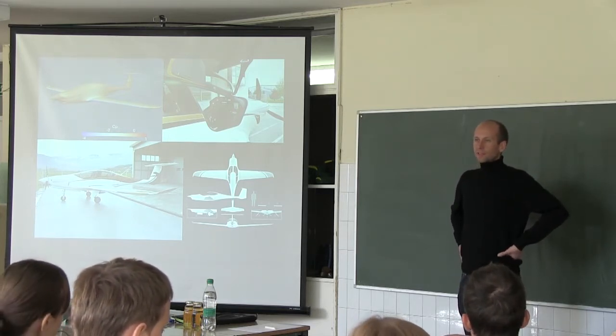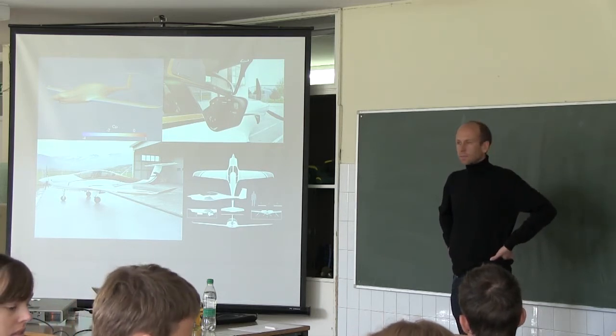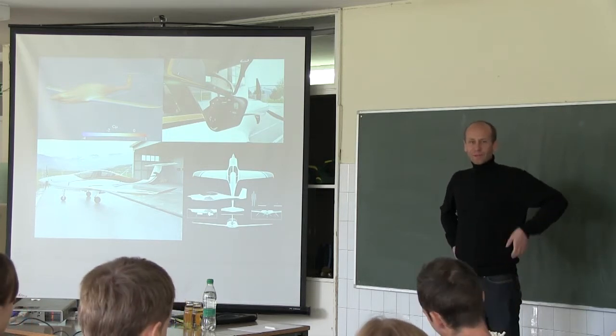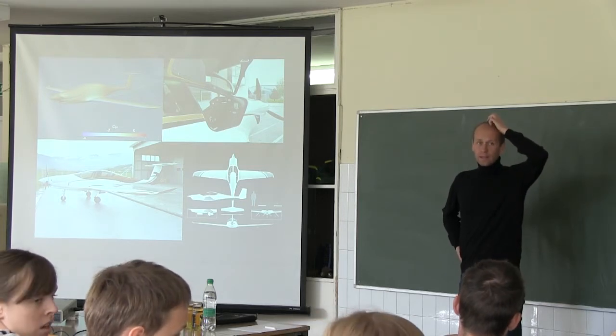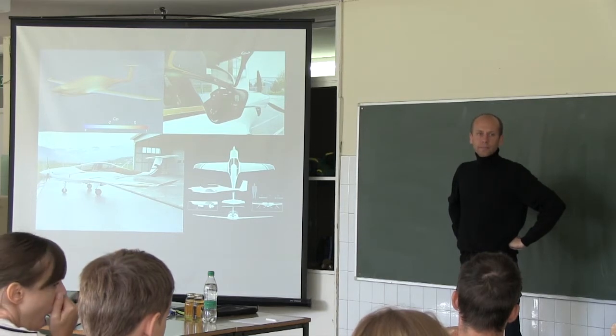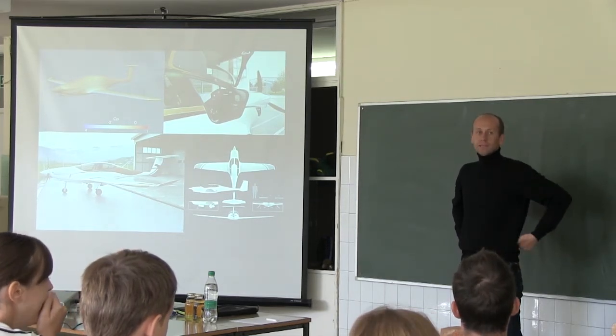Without a tail, yes. We started such a design for Selex Galileo, an Italian company producing, well, mostly weapons. But what they were interested in is unmanned vehicles, so remote controlled vehicles, and we did a design study with them, of a flying wing aeroplane. But it's really a compromise.